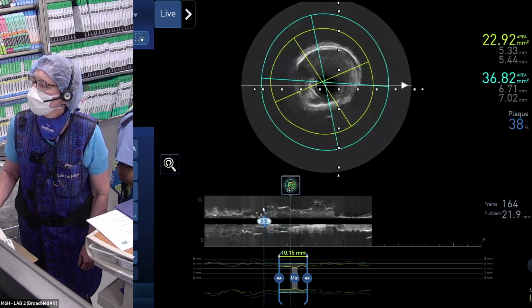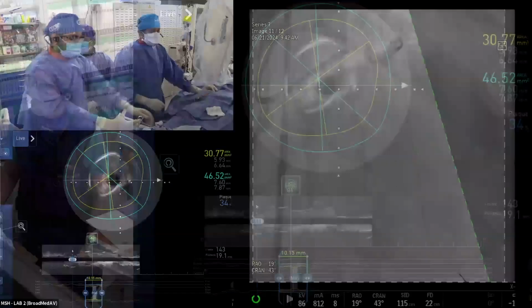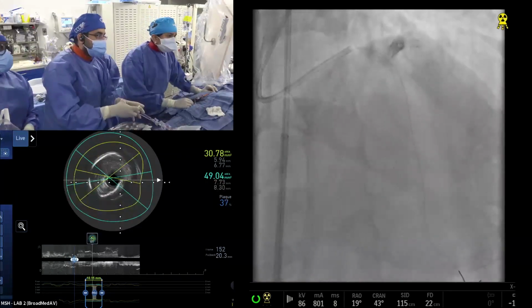Okay, ready? So, 1 second. Remember, to see the calcium, you have to do a dry cine and then inject. Go.